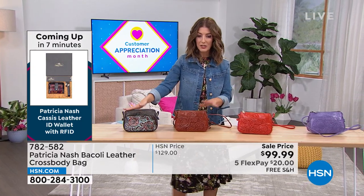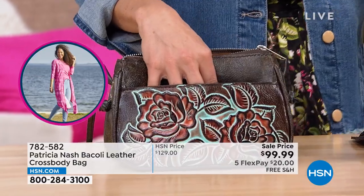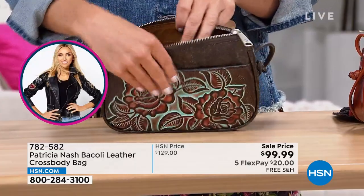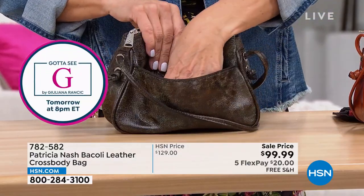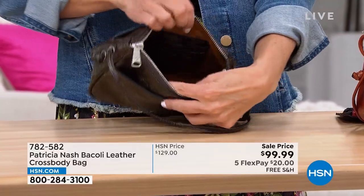Let me go through the colors because at this new low price, they are very popular. So if you see something you love tonight, I really want to make sure you complete your order and check out before the show is over. That way you won't miss out on these great values. It's our only show of the week for Patricia Nash. She'll have one bag on, I believe, tomorrow night. Otherwise, you will not see her collection any other time.